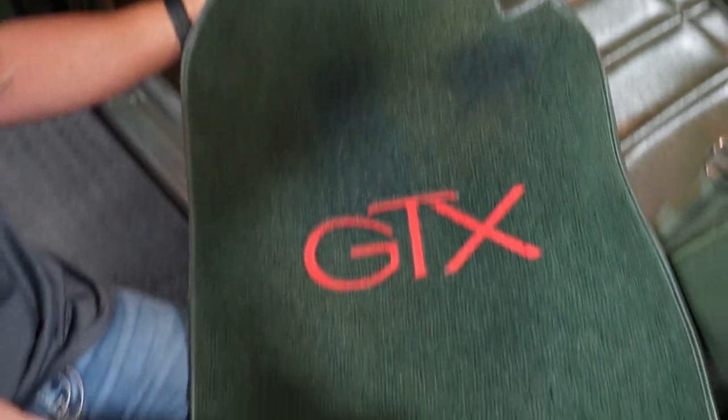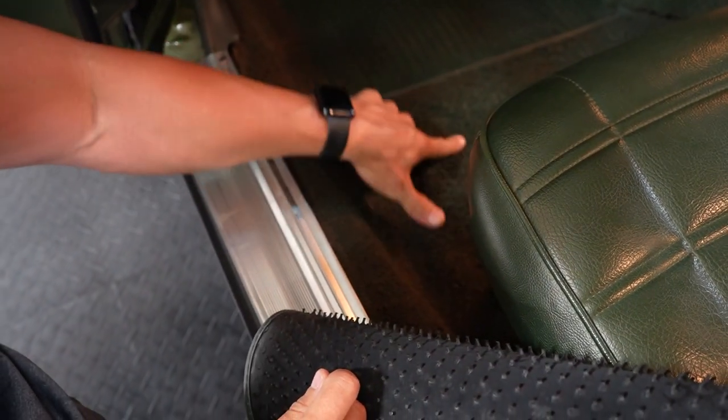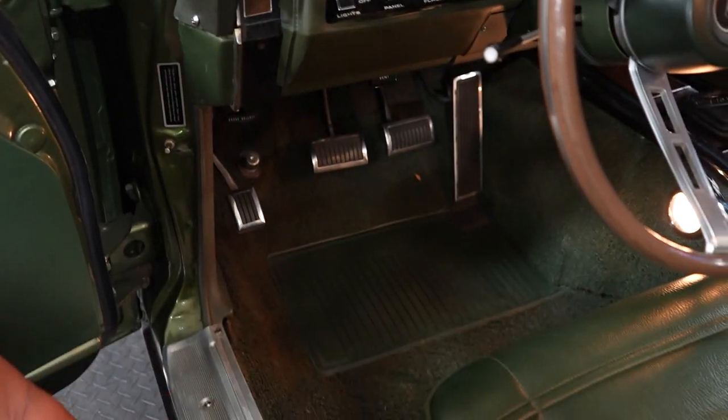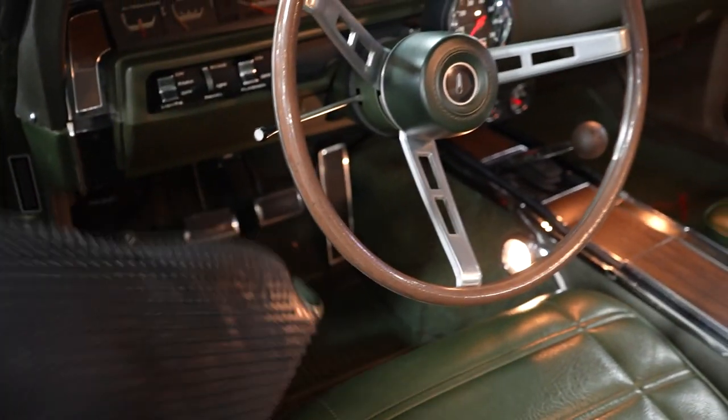Sweet GTX floor mats. The carpeting in the car, a little frizzy on the driver's side here, but no tears, no rips through the carpeting. Three pedal car, of course. Your accelerator pedal, brake pedal, clutch pedal, all in nice shape.